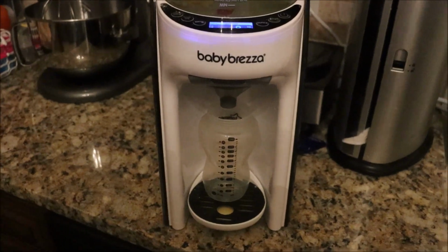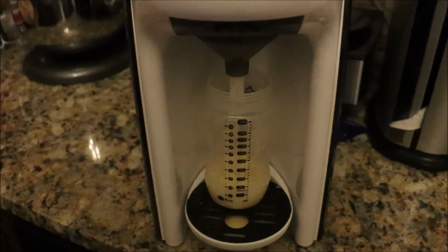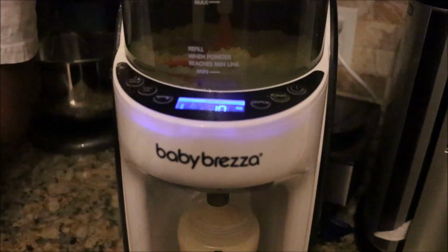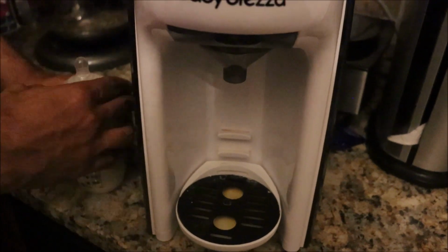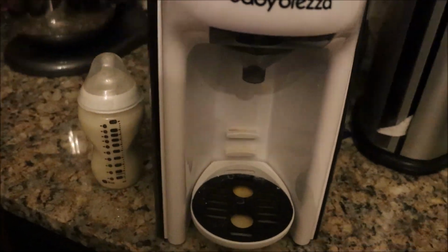Okay, so this is what the Baby Brezza looks like. All you have to do is press how many ounces you want in the bottle, put it underneath, and wait for it to fill up. It's pretty easy. Just put the cap on and then shake, shake, shake. Just make sure everything's all together, even though everything's done for you. And that's pretty much it. Those are my most important or essential items that work so well for us.